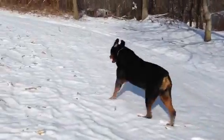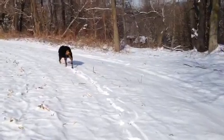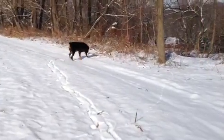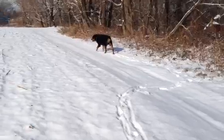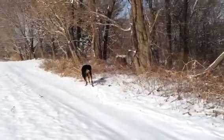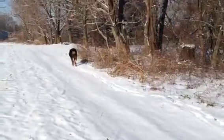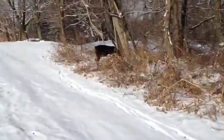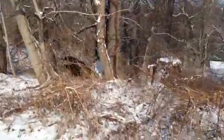Come on, buddy. Make snow angels. He's not very energetic today. Usually he runs a lot more than that. He loves it out here. He loves to be off leash, and he likes to explore and go smell things. It must have been deer out here because there's lots of tracks today. Where are you going? He's going in there in the woods.